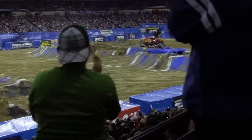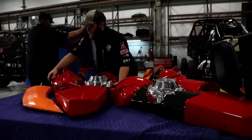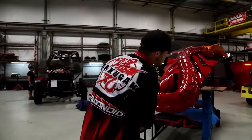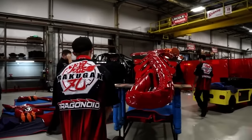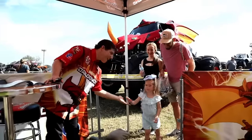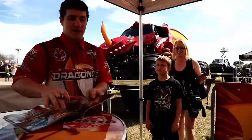The design of this truck is also next level. You see, your average Monster Jam truck has about 10 body pieces. Dragonoid has 15. From first concept to the actual design of the truck to what you see behind me has been absolutely amazing. And for the kids to be able to see this in real life, coming to life on a Monster Jam truck, we were really, really excited.